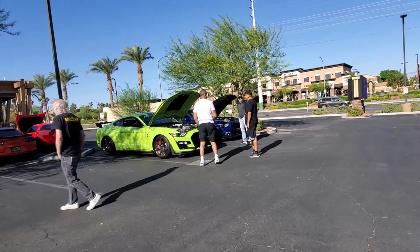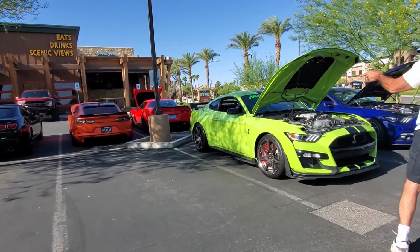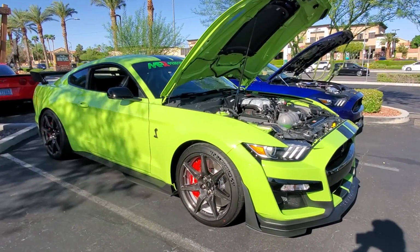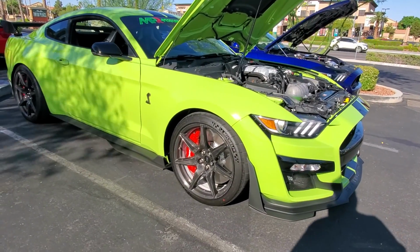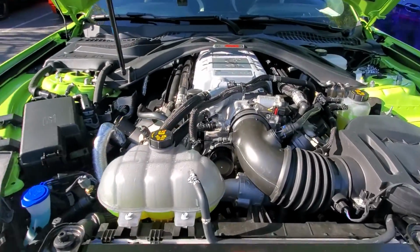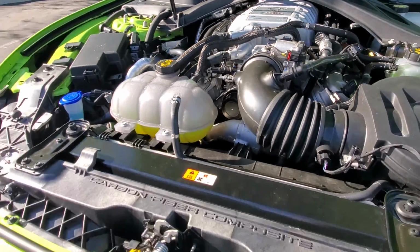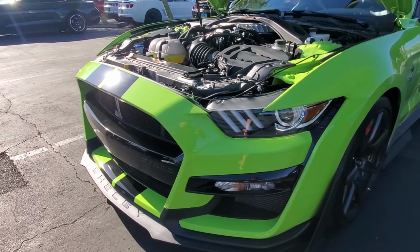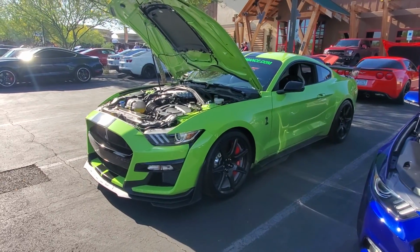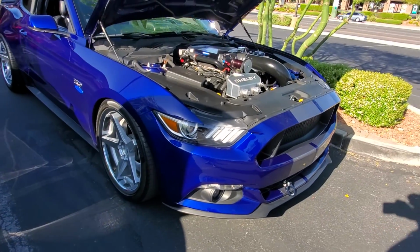Got some Mustangs over here. For all my Mustang friends. Check it out. Got a Cobra Snake, big Brembo brakes on it. A GT500. I was the first one to drive this out there in River Jackson back in January. Shelby, I don't think it's a GT500. No, it's just a 5-liter Shelby.